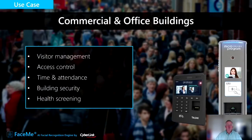Let me go over a few use cases that would integrate our SDK, so not necessarily FaceMe Health or FaceMe Security, but our SDK in a set of IoT deployments. So in commercial and office buildings, you can integrate it into the visitor management system, so pre-registered visitors can be greeted by their hosts or directed where they need to go, even if there's no live person to interact with.